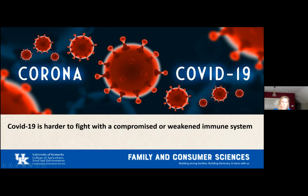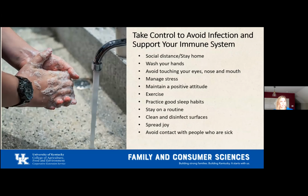And so they become infected, which leaves them more susceptible to additional complications like pneumonia, for example, and that makes it even more difficult for folks to recover. So again, this virus in particular becomes scary because right now, even though we're working on the vaccine, we still don't 100% have the vaccine. It spreads from person to person, and people who are asymptomatic, we know, are also spreading it. So there's a couple things, more than a couple things, that we know we can do to take control to avoid infection and support your immune system. And so those things I'm going to remind you, even though you've heard these 1,000 times, but I think you can hear them 1,000 more times because they're always good reminders.